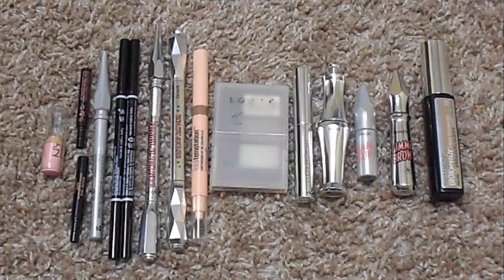For the Lorac Brow Powder, it's a $22 value. For brow gels, for the mini Benefit Brow Setter, I gave it a value of $14. The Maybelline is an $8. Benefit Gimme Brow Full Size is $24. The Anastasia Clear Brow Gel I gave a value of $7. And the Benefit Gimme Brow Mini I gave a value of $8. I did do the math on those. So for brow gels, it's a total of a $61 value. And for all my brow products together is a total of $183 value, which is crazy.